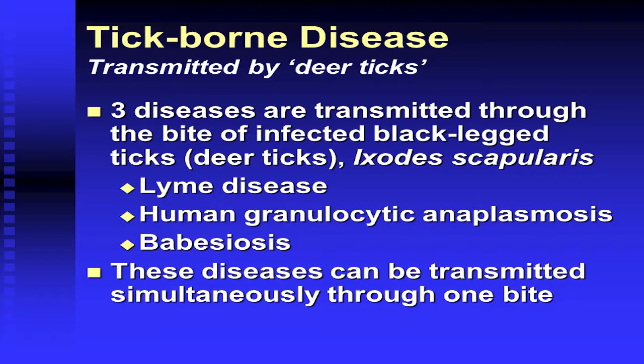So as I said, there are three major diseases: Lyme disease, human granulocytic anaplasmosis, otherwise known as ehrlichiosis, and babesiosis. And these diseases, in very unlucky individuals, all three may be transmitted simultaneously through one bite. And I have had the unfortunate privilege, I should say, to take care of an individual who had all three diseases at once from one tick bite, and I can tell you it was very satisfying to get this man back on his feet, but it took months and months and months.